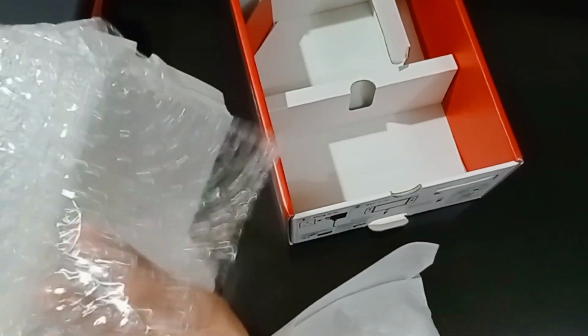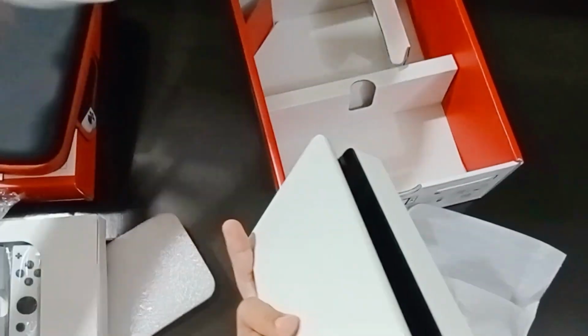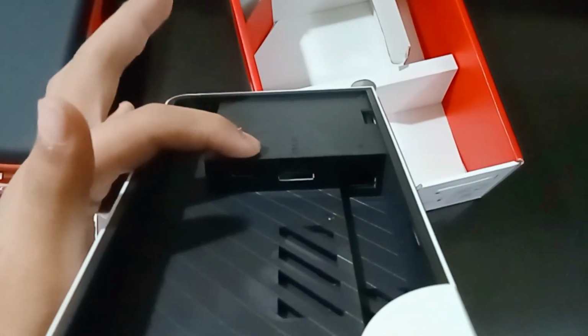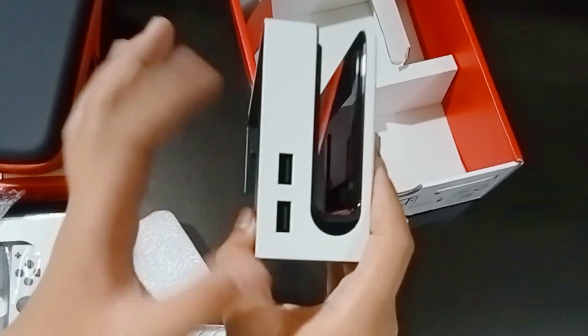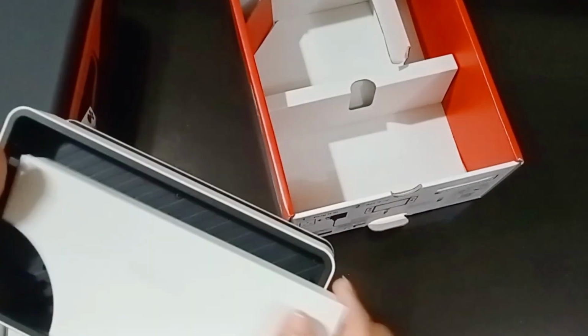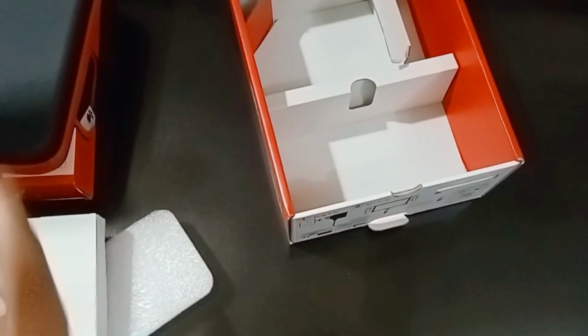Now this is another thing I'm excited for, since people say that it's way better than the original one. It's the dock. And yes, it indeed does look really, really good. I swear. It's pretty heavy as well, considering that it is the OLED model. And it has the LAN port over here. So there you have an HDMI port, a LAN port, and the USB-C port. Then outside, you have two extra USB Type-A plug-ins for the Switch, in case you want to attach a keyboard, you know, for communication reasons. So yeah, that's the dock. Pretty cool, I gotta say.